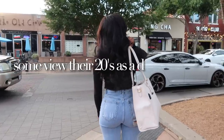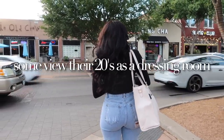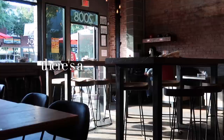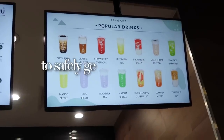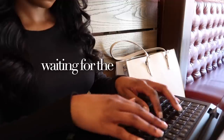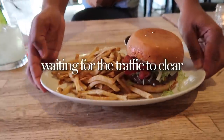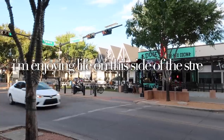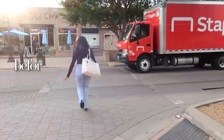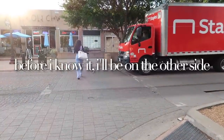Some say they view their 20s as a dressing room as opposed to a waiting room. And while I agree, I view my life currently as a busy crosswalk. There's a lot to work through to safely get to the other side, but instead of spending all of my time waiting for the traffic to clear, which will allow me to cross, I'm enjoying life on this side of the street. There's a lot to do, there's a lot to see, and before I know it, it'll all be a memory, and I'll be on the other side.